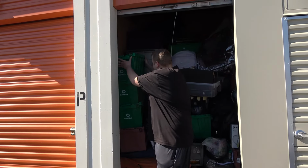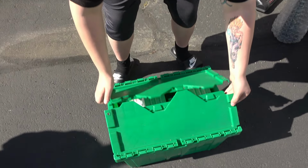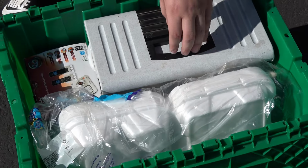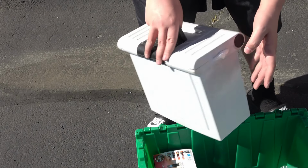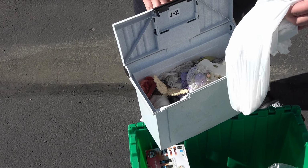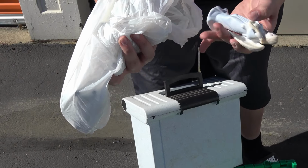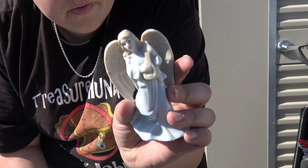Let's pull out a second green tote. Feels a little bit heavier than the last one. Oh, it's not clothes, sweet. We got some actual stuff. Let's see what's in here. What is that? File cabinet? Where's the opening? Oh, no, that's not a filing cabinet. There's pottery and stuff in here. A little angel, look at that.